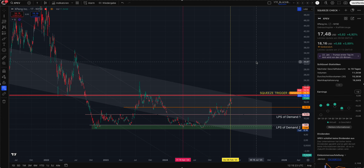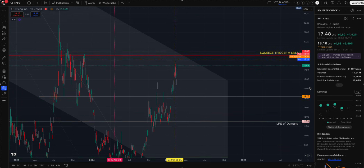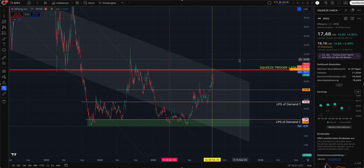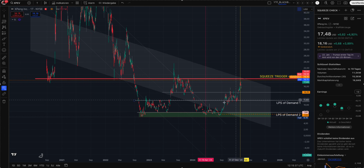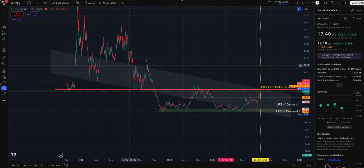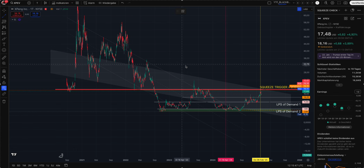So for XPeng, we have the following situation here: a squeeze trigger level at $18.60. This is the make it or break it price level where I personally expect XPeng to see a rip. And this is the problem in that very nice chart picture which we have: an accumulation trend channel pattern, with the top line of this trend channel pattern and $18.60 acting as a resistance.